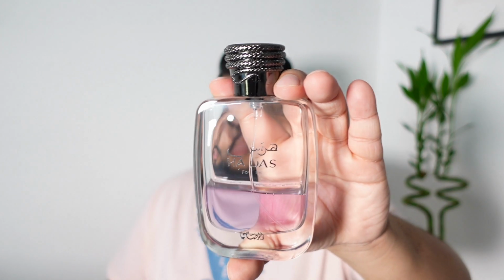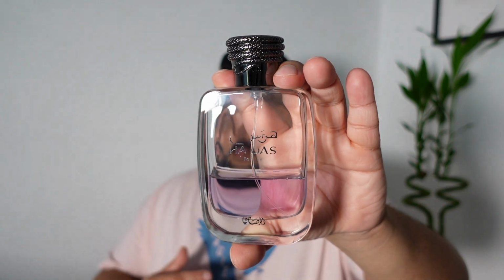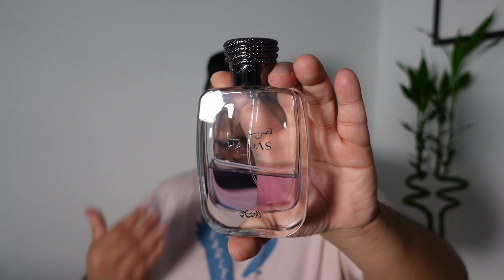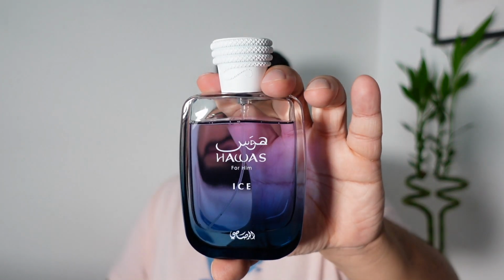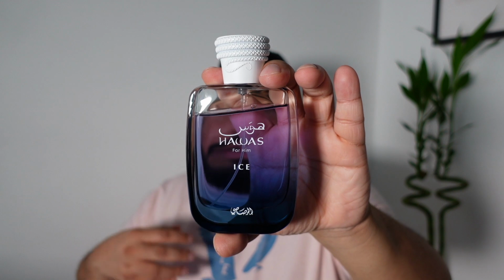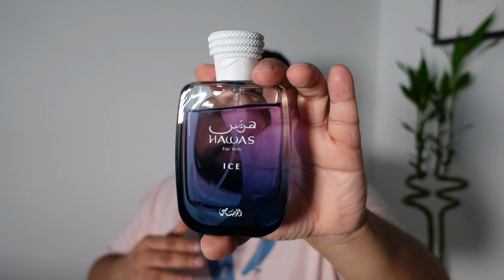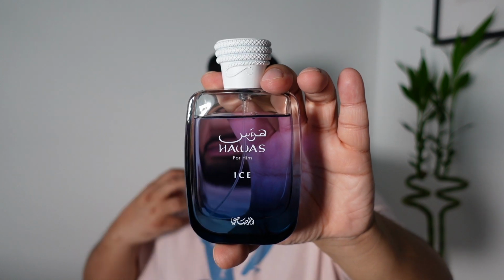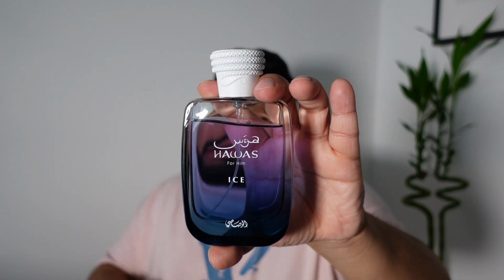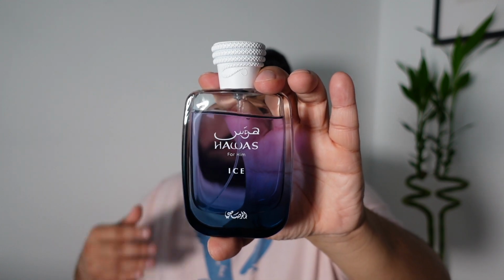Alright, to summarize it, so you can make your decision whether you want to buy it or not, they are very alike and they both have that boring DNA. Rasasi Hawas is a better buy at the price, has better longevity, is still very likable, but is also slightly more synthetic. Hawas Ice, on the other hand, has a better opening, feels slightly more modern, is less synthetic, is a bit sweeter, has better projection, and is a little more intense initially, you could say. It's also extremely overpriced right now. Don't buy, wait for the hype to die, and the prices will go down.